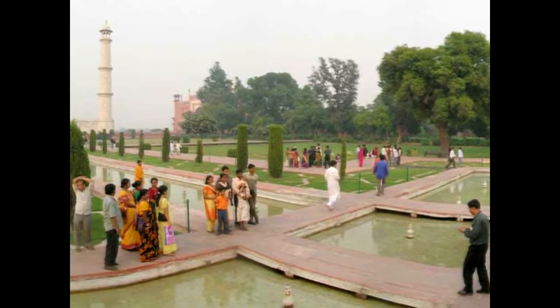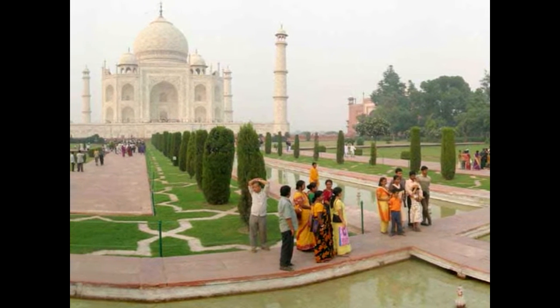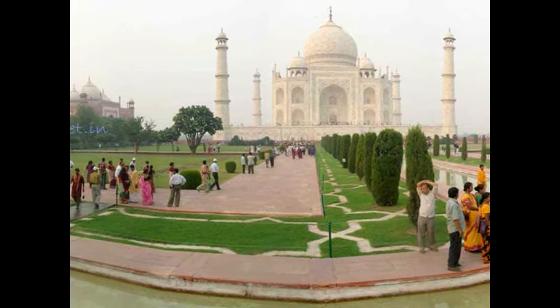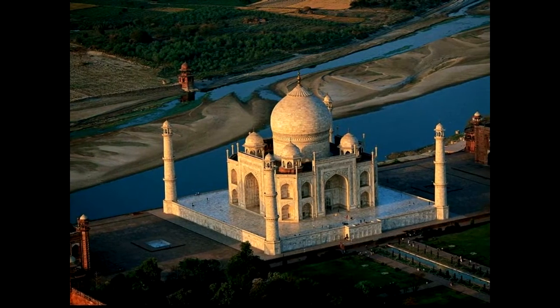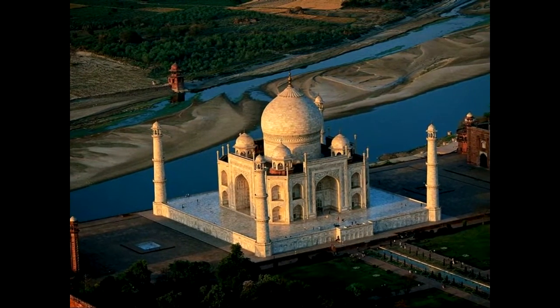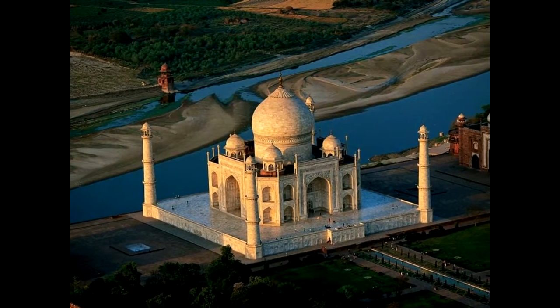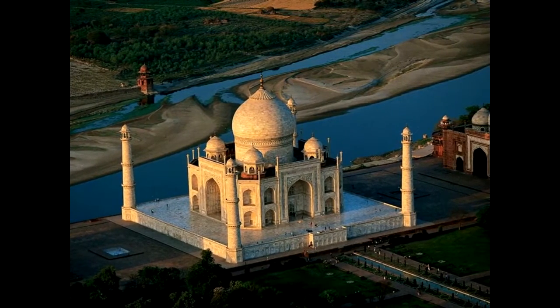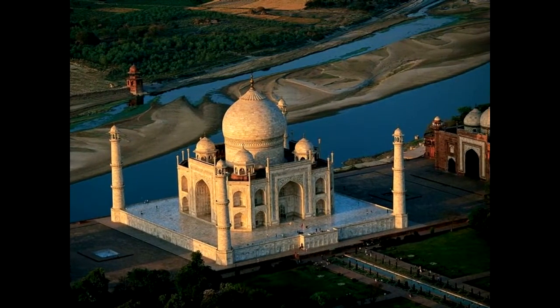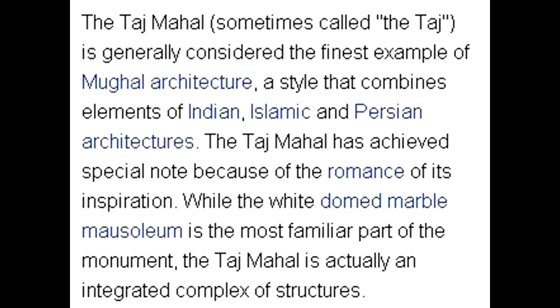A panoramic view with the Taj Mahal in the center. I love the aerial view showing the location of the Taj Mahal on the river. Notice it's surrounded by two mirror mosques on the left and the right. The Taj combines Indian, Islamic and Persian architecture to represent one of the finest examples of Mughal architecture.